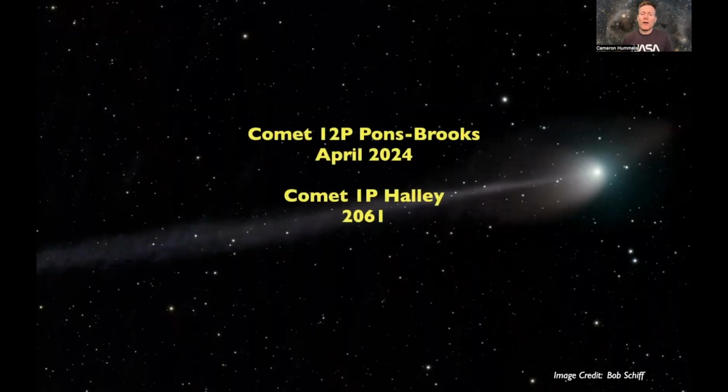Don't despair. There are 2 more comets that will be visible. Well, one just next year: keep an eye out for Comet 12P Pons-Brooks, which will probably be as bright or brighter than Comet ZTF in about a year's time. And hopefully we'll all live long enough to see the next apparition of Halley's Comet, that's supposed to come through here in 2061. It has a period of about 75 years. It was last here around 1986, and has been coming here for centuries. So that's always a great comet to see.